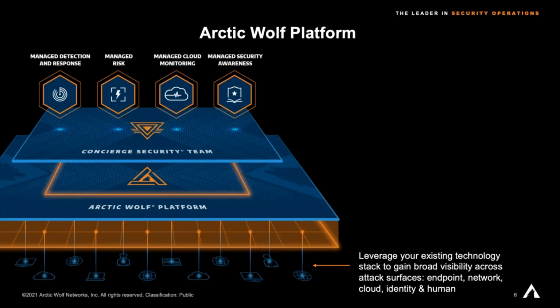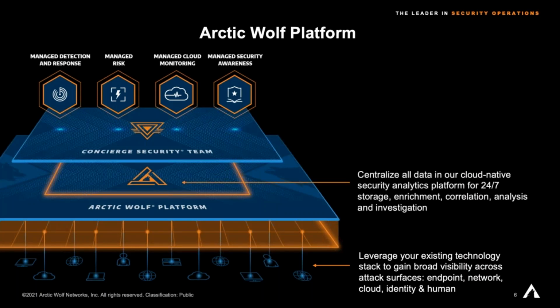And then secondly, we centralize all of that data in our platform, right? And we do that for a couple of different reasons. One for storage, but also for enrichment and analysis. So this helps with compliance, but is also the foundation of our threat and vulnerability detection capabilities. As data streams in via our sensors or scanners or agents, we can enrich it with threat intelligence and then process it through an ever-increasing number of threat detection engines.